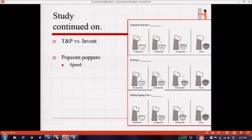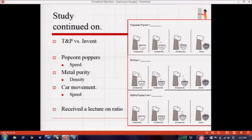So this study continued on. We had tell and practice versus invent. They did popcorn poppers, which looked like this. They had to come up with an index for the speed at which different poppers pop popcorn. Then they did something on metal purity, which was density, and something on car movement, which was speed. And then we gave everybody a lecture on ratio. We straight out said, this is ratio, this is what it's good for, this is why it's in science, this is the formula, this is how you use it for the problems you solved. And then they got to practice. They got some word problems and some equations. So it's pretty elaborate instruction, right?